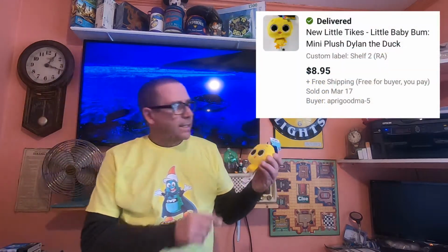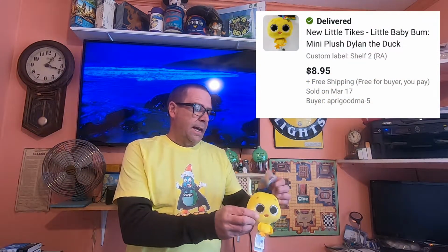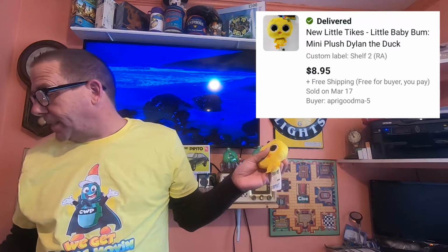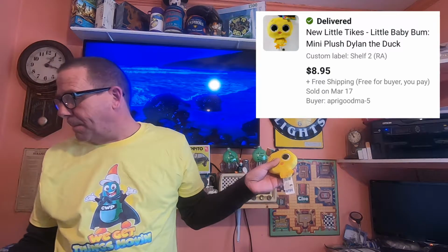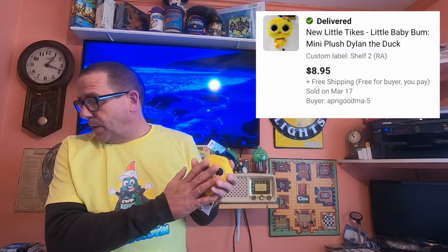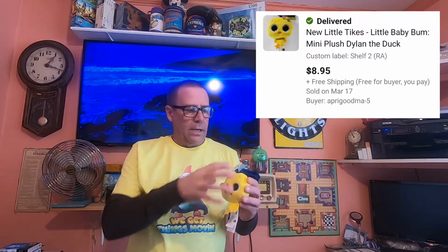Next thing that sold, I picked these up on RA. I'm into these for, I believe, 50 cents. I can't remember. I removed all the clearance stickers off of these. I've had these in my store for a little while. This is the new Little Tikes Little Baby Bum Mini Push Dylan the Duck. It sold for $8.95 and it is going free shipping. This will be an easy shipper. We'll probably put it in a small poly bag, and because it makes noise, I will probably put it in a small 4x4 box.